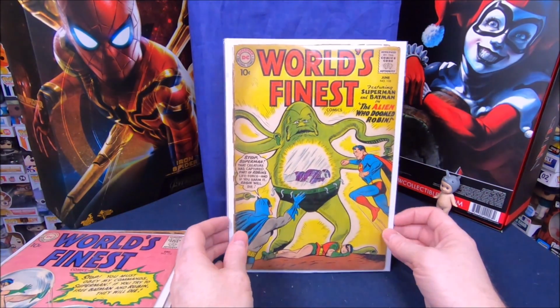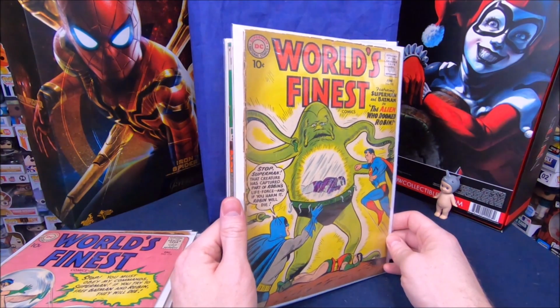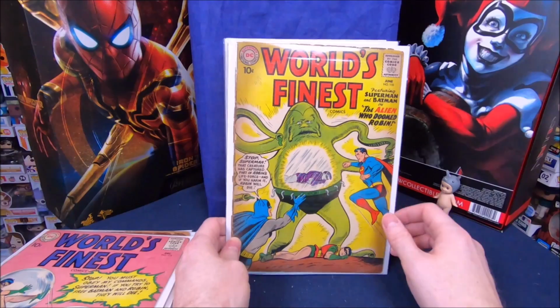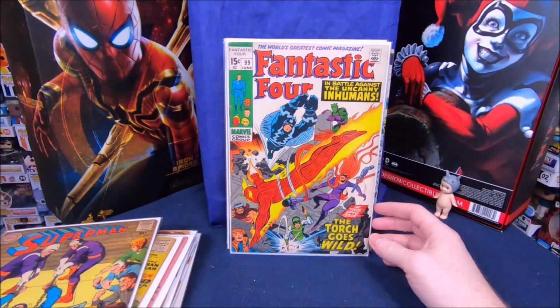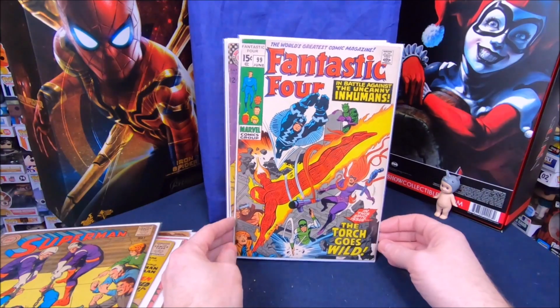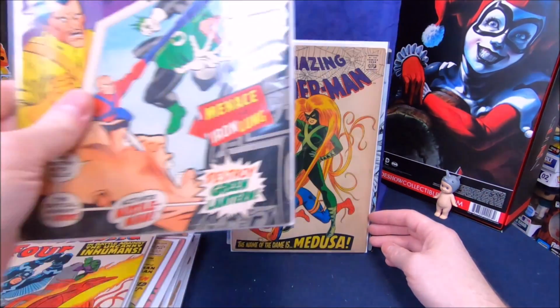And World's Finest number 110. I think I have this issue already, and the one I have, the cover's detached. So even though it's not in the best shape, I think it's an upgrade for me. Superman 206. Fantastic Four number 99. Really cool Inhumans cover. Green Lantern number 54.